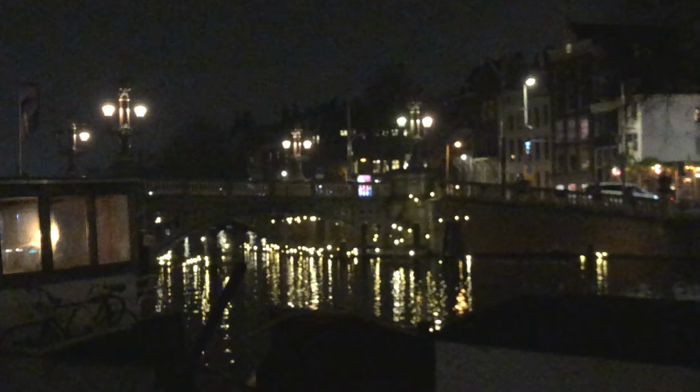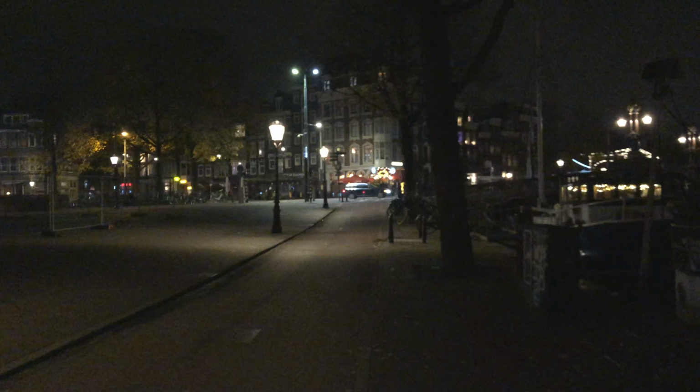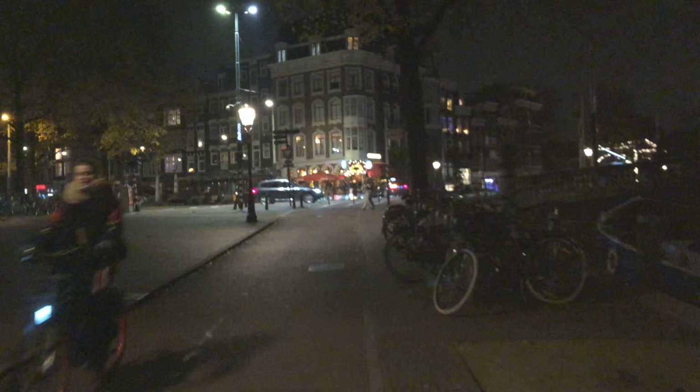Right. This is a bit better. I think this is especially for the boats and not really for people who do the tour on foot. Oh. Police on a horse. Let me see if I can catch that. I think so.